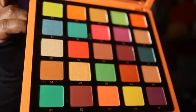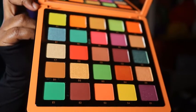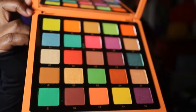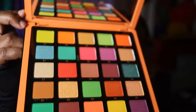Oh my gosh, I love this thing. Okay, can you see her? Look at her. Wait, let's go over here. There we go. Look at how beautiful she is. Isn't she gorgeous? Isn't she lovely? Isn't she wonderful? These are some beautiful colors. So that is the palette. This is a nice size palette, y'all. And it retails for $60.